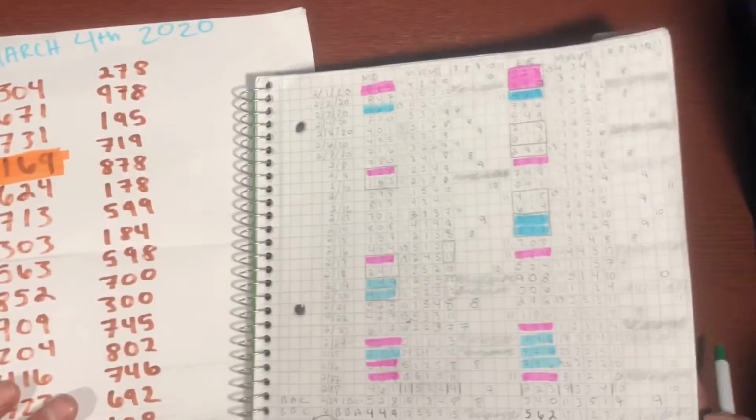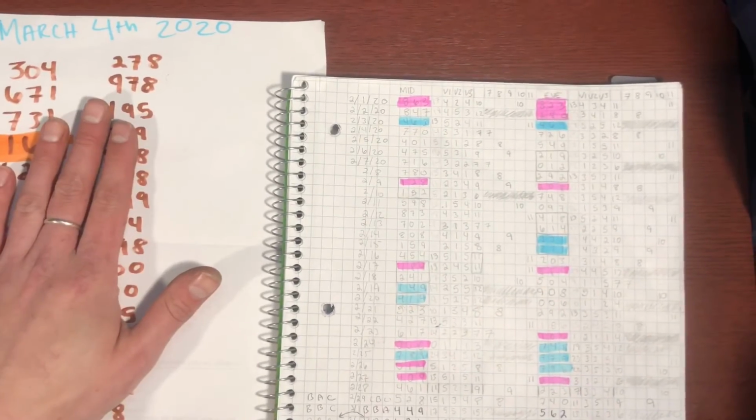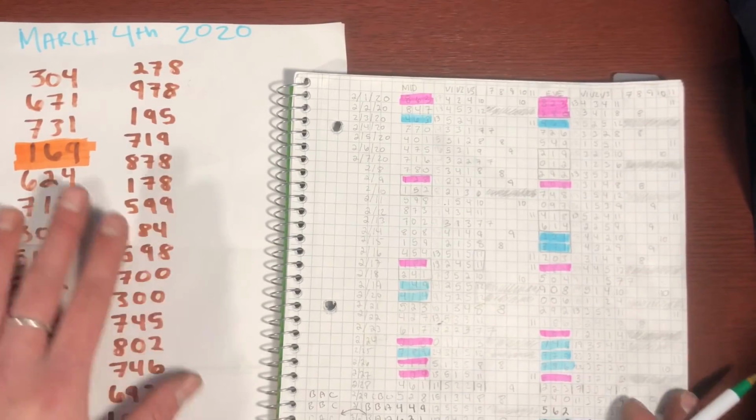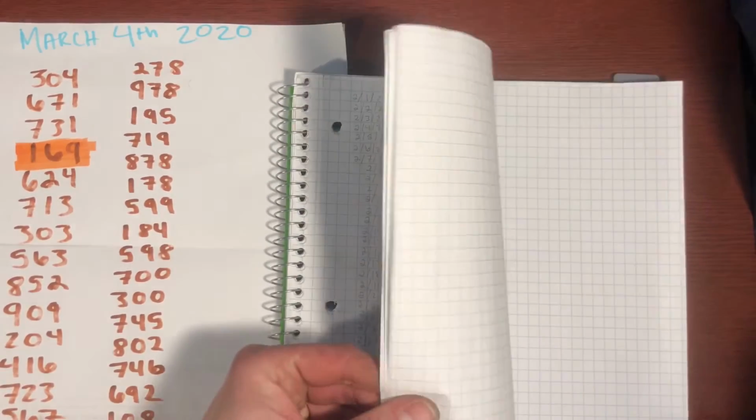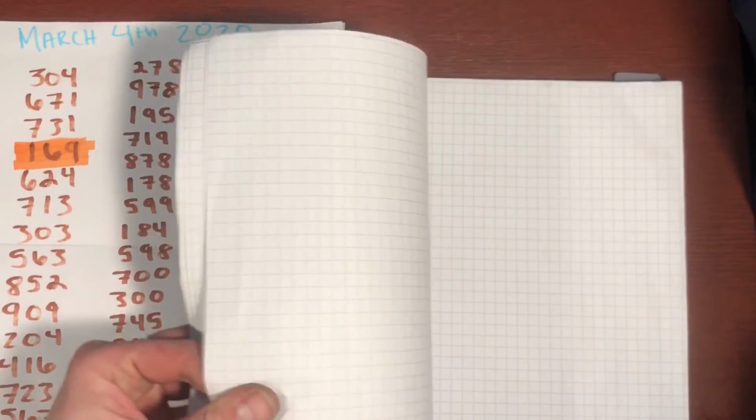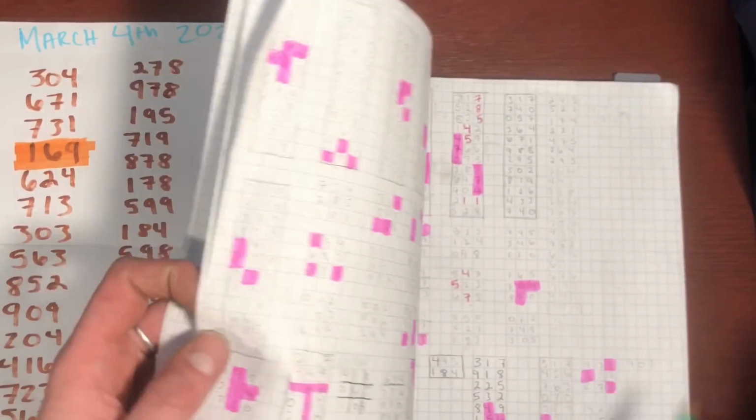So I'm going to actually leave this out, because I want to use these numbers. This is what I recommend. I'm going to use these numbers here along with whatever combos I see in my rundown to choose whatever combinations I personally am going to play.